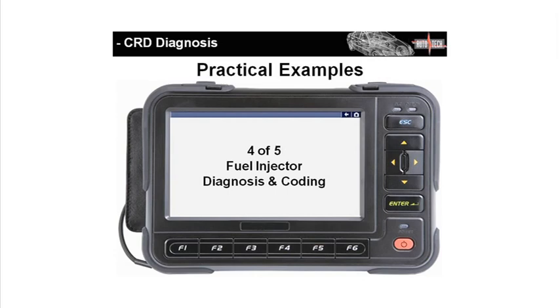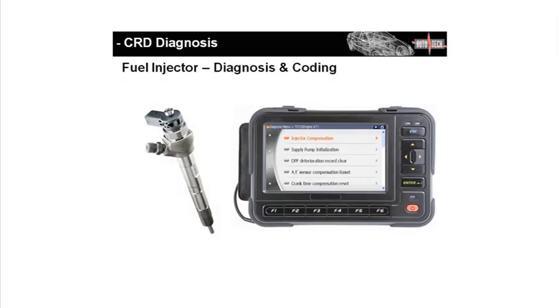Let's move on to example number 4. The vast majority of common rail diesel systems require injectors to be coded to the PCM. Normally called compensation coding, these allow the PCM to make adjustments for slight variations in manufacturing tolerances. For example, how tight the injector needle fits in the housing, or minute variations in how powerful the piezo crystal is. At the time of manufacture, the injector is measured and assigned a code so the PCM can make adjustments for these variations. So, why are compensation codes so important?